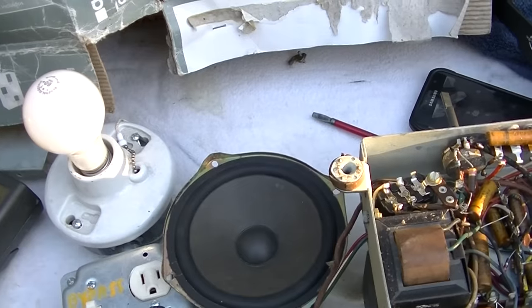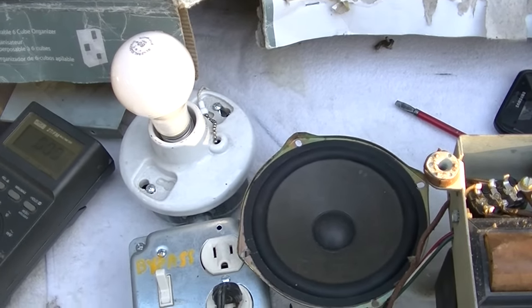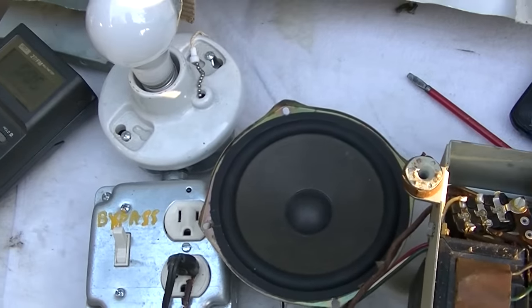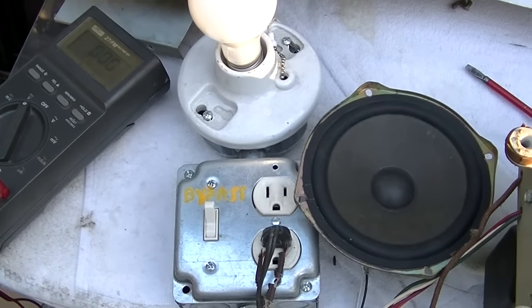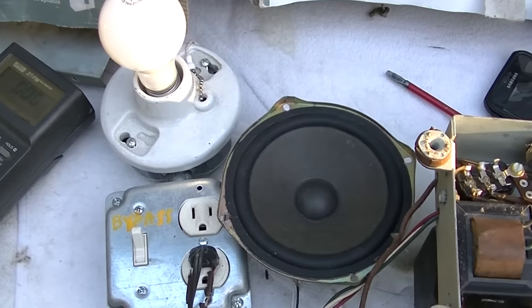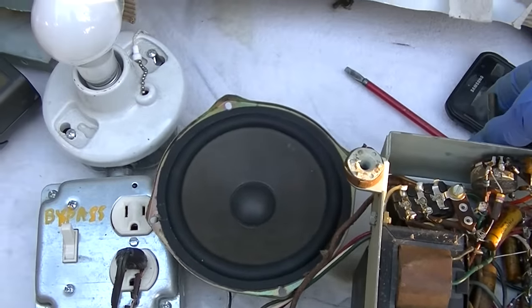Now before, when I did that, there was no static for a minute, and then the static started. And the reason why, as soon as you flip this up, the B plus goes up, but the filaments are still warming up. So the delay in the static coming in was due to the tube having to reheat.